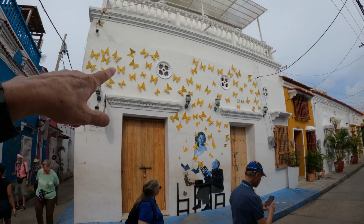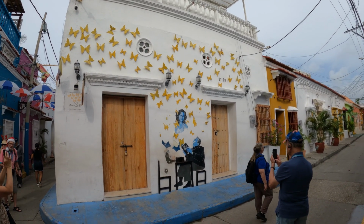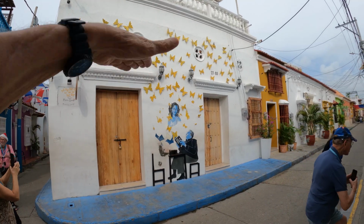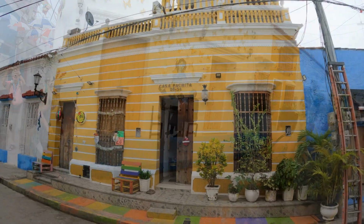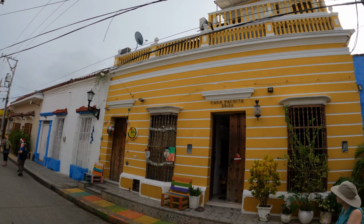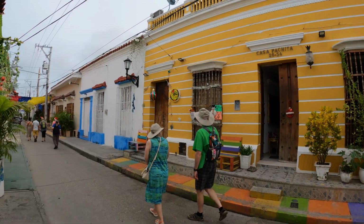Oh, we got more of the butterflies up here and everything. The guy reading the book and all the butterflies coming out of his book. Well, we got air conditioning and a satellite dish, so it can't be all bad up there. So yeah, here you go. We're still walking down the street here.